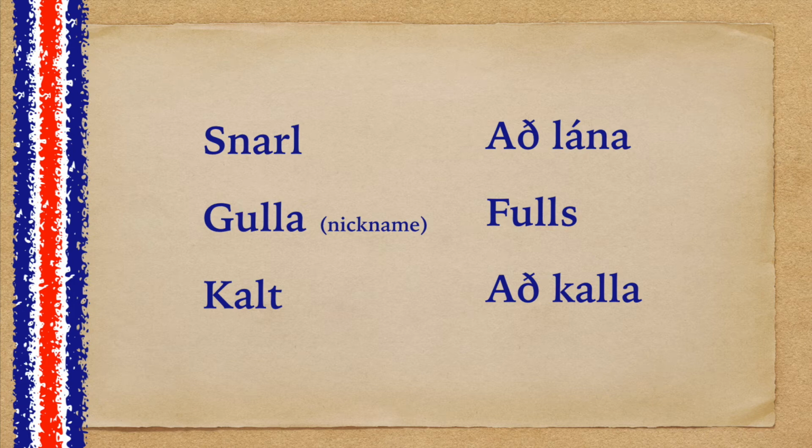Fulls is another grammatical form of the word fullur, which means full. And because there is an S after the double L, then we get this soft, slightly airy L. Fulls. Finally, we have another verb, að kalla, which means to call, as in to call someone. And here we have the very traditional Icelandic double L, að kalla.